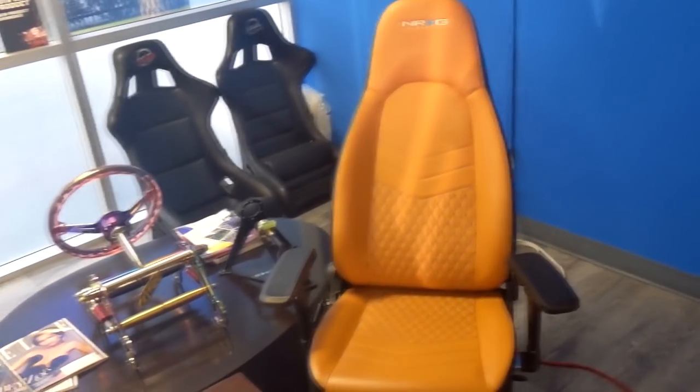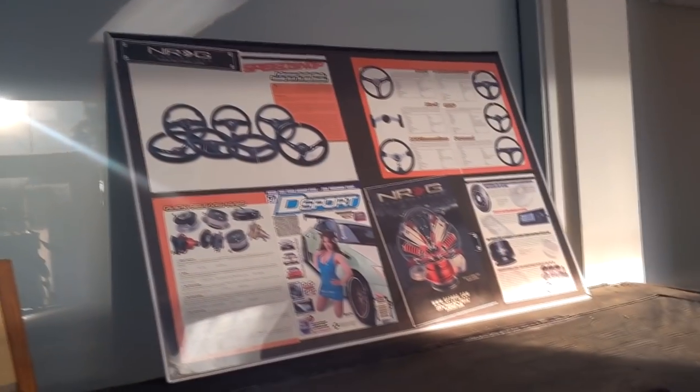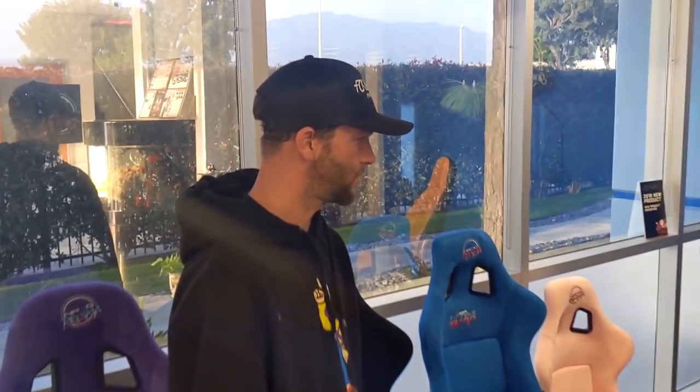Got all sorts of good stuff here. Corey's drooling at the catalog. What'd you find now? The neck and pillow cushion. You know, I got a booster seat. You have that foam in there. Dude, that booster seat's the business. They got chairs everywhere.